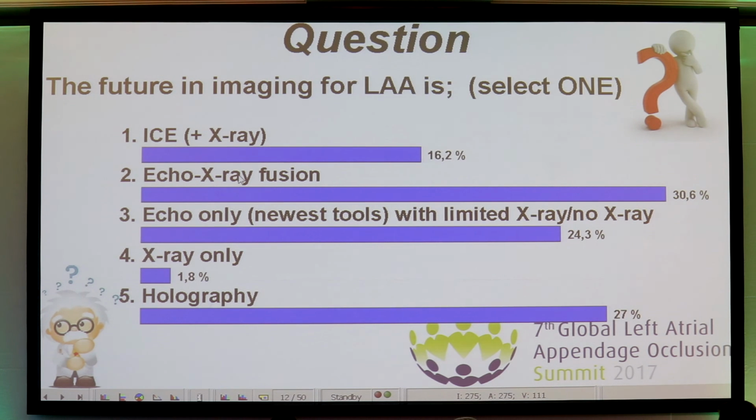Okay. Holography got a lot of people. Good. So I think the biggest conclusion is that we are sort of getting rid of a lot of the radiation exposure and some new integrated tools and holography for implantation. Thank you very much.